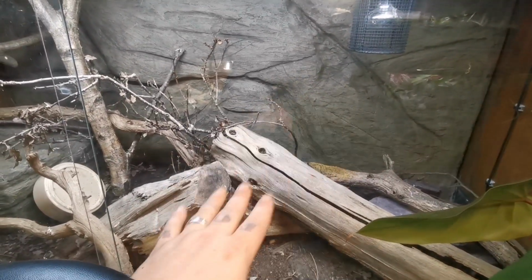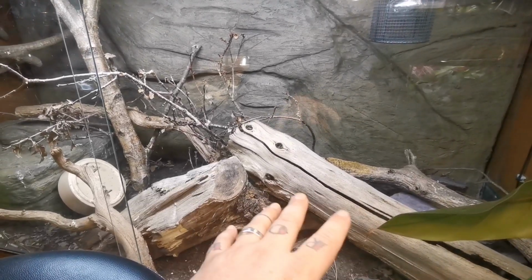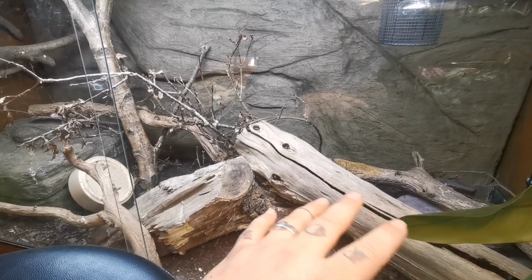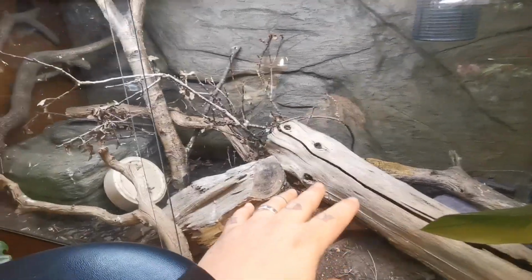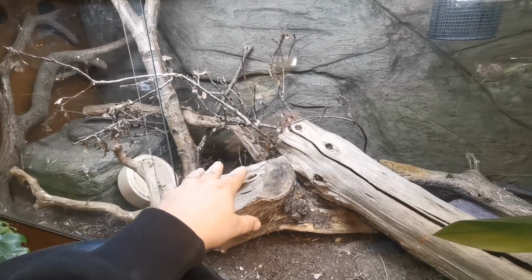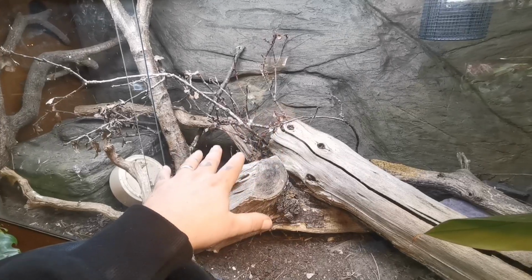I'm not worried about any more rock work. I'm quite happy with that. I'm quite happy with the branches and all that kind of stuff. But I would like a few more ferns and stuff scattered about, especially over here where it is quite damp. And it kind of stays damp. I always make sure I pour this water bowl out into this area. So this area is damp.